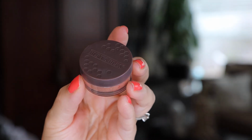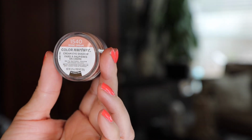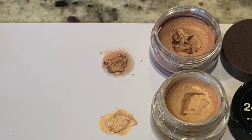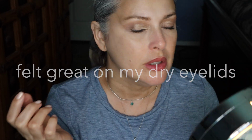Now there's one last product I wanted to share, and that is the Burt's Bees Color Nurture in the color Rose Cream. And what I found about this product is that it's super oily. As you can see on the paper, it left an oil mark right there. The consistency is much nicer than the color tattoo. And I'm gonna put some on my eye so you can see over the other color. But you see on my hand right there what it looks like.